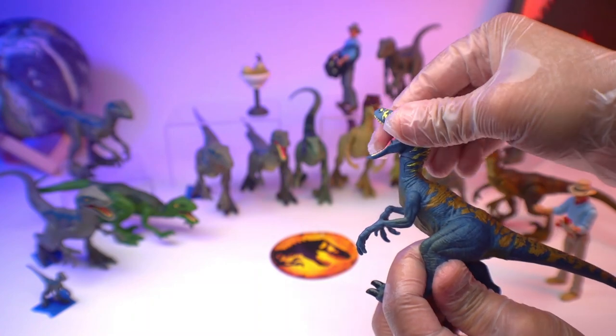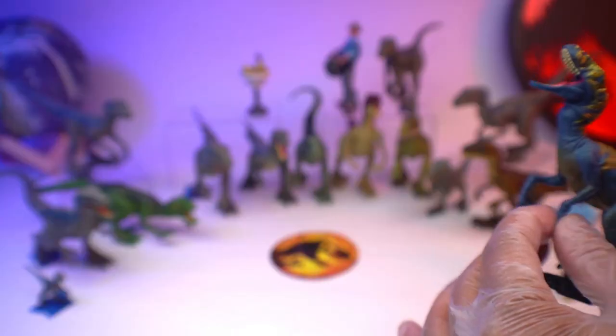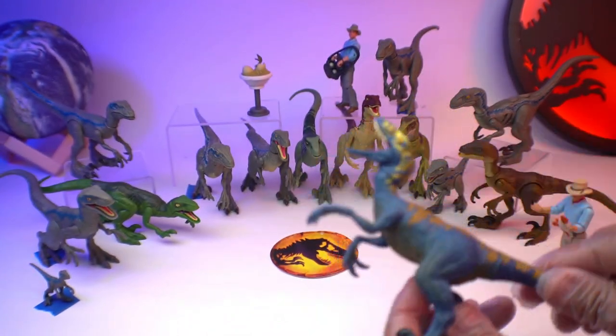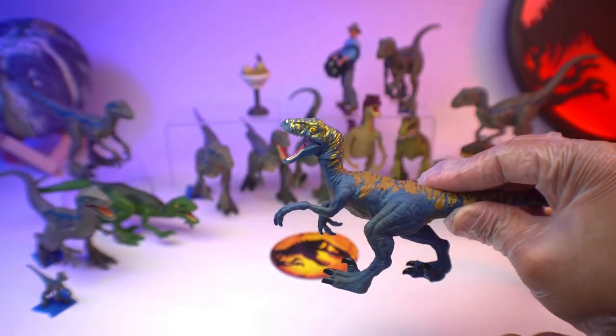Articulation is limited. The head does not swivel from left to right, but it does go up and down. Jaw does close and open. The arms do swivel up and down. The legs do bend back and forth. There's no outward movement, and the tail does not swivel. It's glued. And this raptor, of course, is a one of one.